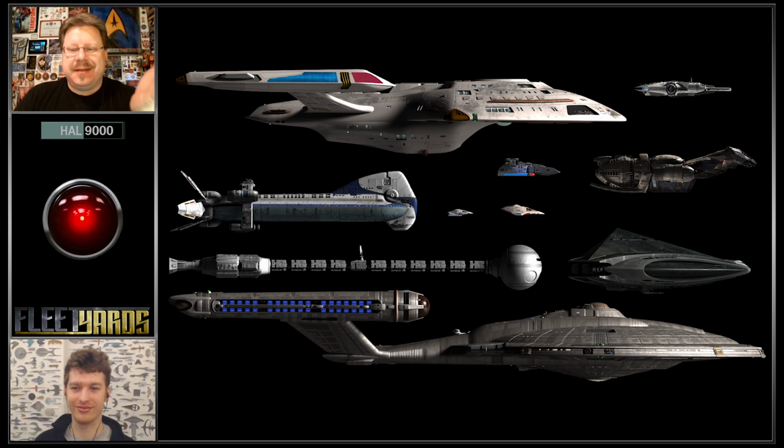Honestly, you got the habitation module where the crew lives, the computer area that's really huge for some reason, which has isolinear chips almost. And then your maintenance and repair pods, which are the pods at the front there.